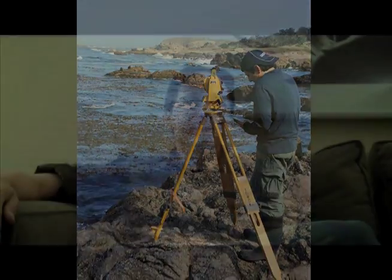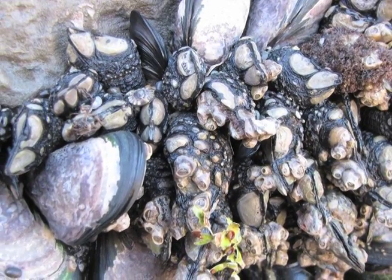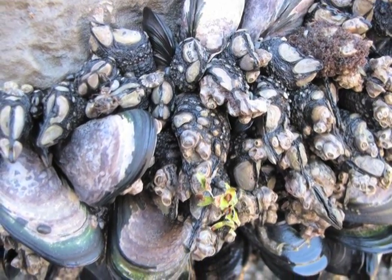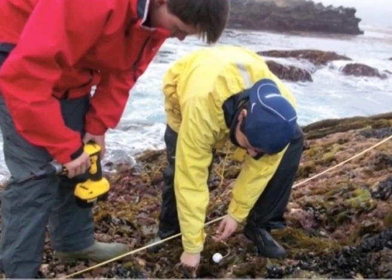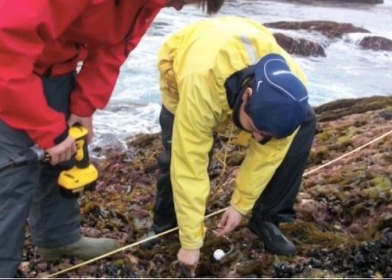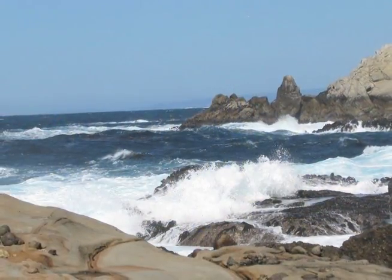I use mapping tools, they're not traditional, they're really high-tech mapping tools to look at the distribution of animals in the intertidal, so tide pool type animals, so sea stars and barnacles and mussels, and I make maps of them and I look at how the distribution of those animals relates to their surrounding environment. So if it's the rock underneath it, or the waves that go over them, or how the temperature varies, I can make maps of that, and then I can analyze with statistics how real those relationships are.